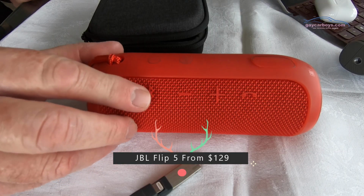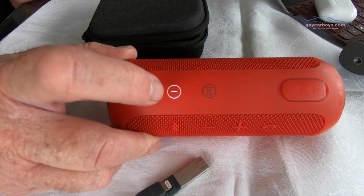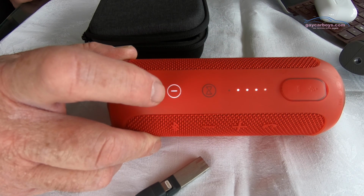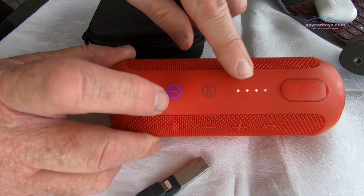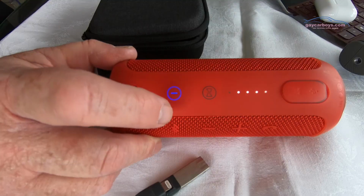It's got controls along the top, and you can easily pair using these controls, and I think that start-up sound is really cool. It's also got a power indicator along the top, so you can actually see exactly how much power you've got. They say it's got maybe 13 hours worth of playback. They're up to Flip 5 now, and that's also available from electronic stores and on Amazon. And in fact, most of these things are available on Amazon, and we'll put the links in the story.